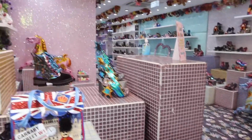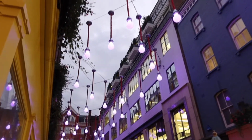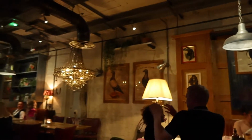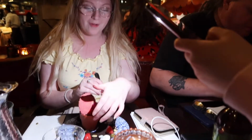They've still got some Disney stuff. You can see Aladdin and everything. But now it's just Nintendo back. Oh, that is so cool. It's really cool. Apparently the cloud's edible and the pot is edible.